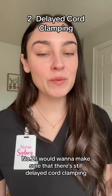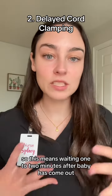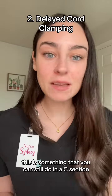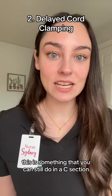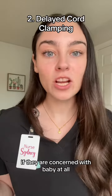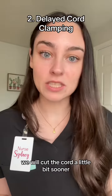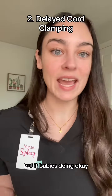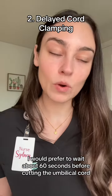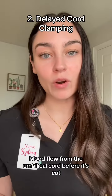Number 2, I would want to make sure that there's still delayed cord clamping. So this means waiting 1 to 2 minutes after baby has come out before cutting the umbilical cord. This is something that you can still do in a C-section as long as baby comes out crying and is happy. If they're concerned with baby at all, just like in a vaginal delivery, we will cut the cord a little bit sooner. But if baby's doing okay, I would prefer to wait about 60 seconds before cutting the umbilical cord. That way baby gets all the extra blood flow from the umbilical cord before it's cut.